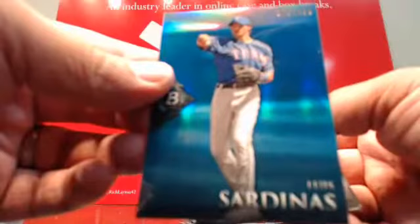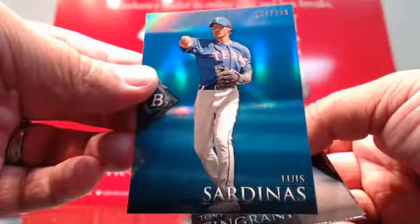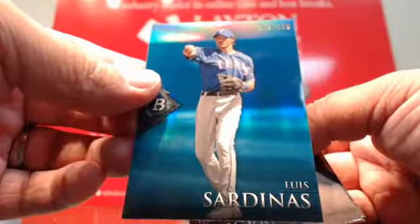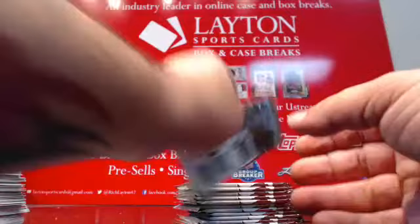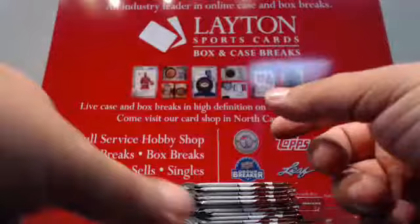There's a blue for the Rangers. Luis, I don't like sardines. Number to 199 for Texas, blue refractor. Nothing there. Now I can't pick up the packs to even open them.